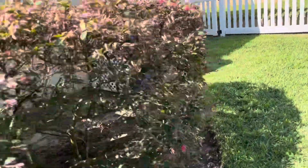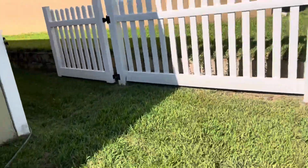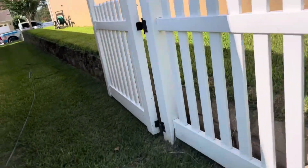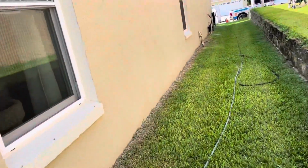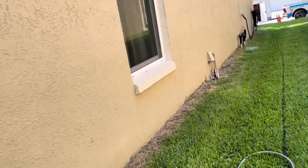I can clean that up for you. Really? Yeah, I can clean. You see the faces of this? It's terrible on this side. You see all this right here? On my way coming out, if you want me, I can pressure wash all that, clean all that off.